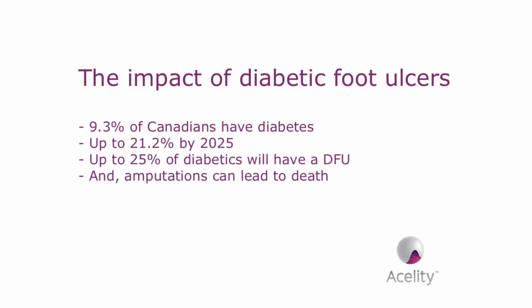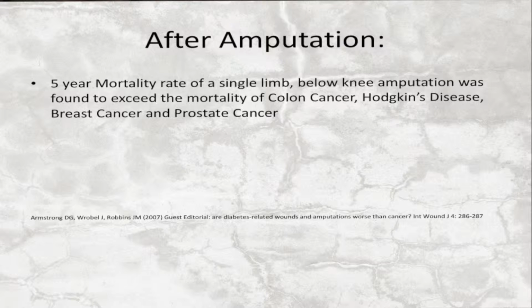This is something that people don't really know. After amputation, the 5-year mortality after a single leg below-knee amputation is worse than colon cancer, it's worse than Hodgkin's disease, it's worse than breast cancer, it's worse than prostate cancer. It's a devastating treatment for a devastating disease.